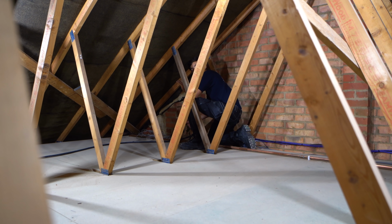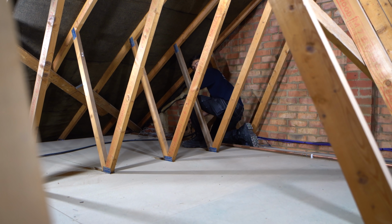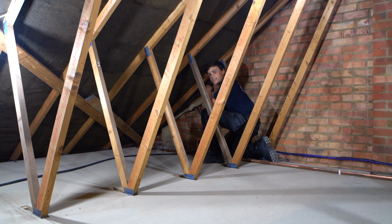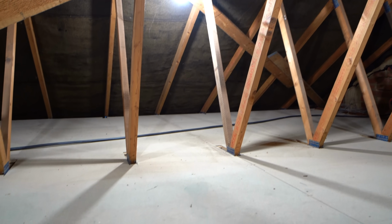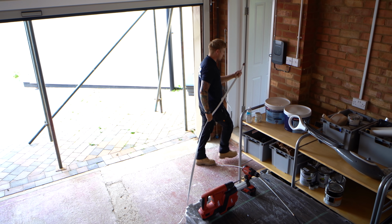I'll give it a rating. This loft out of 10 is a solid 7. I'll give it a 7. Maybe it's 7.5. I'm going to be generous because it's nice and empty, spacious. There's no spiders hanging everywhere you step. It's nice. Oh man. What's happened?